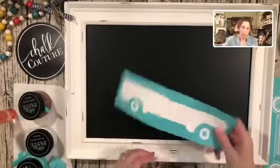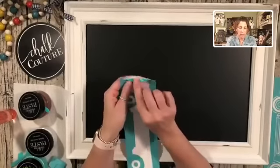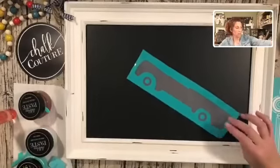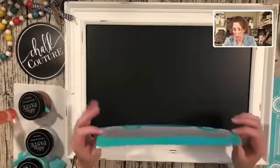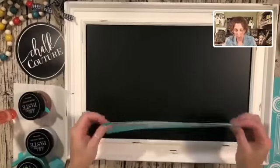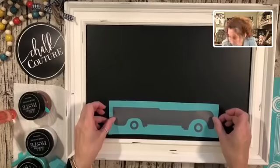All right, so first and foremost, you always write on the back of your transfer. I'm going to take my finger and rub it over the edge. I'm going to flip it over and remove my carrier sheet from my transfer. And then I'm just going to place this. Now, I'm not fuzzing this one, you guys, only because, sorry, I have used this before. I'm using it on one of our chalkboards. It's totally fine. So I'm just going to place this down here.